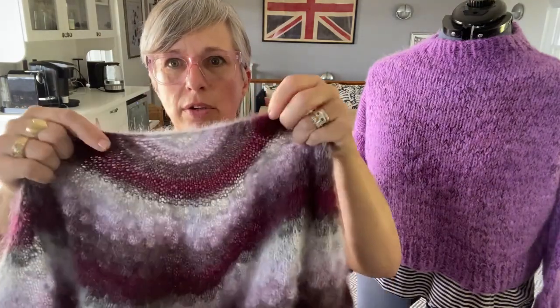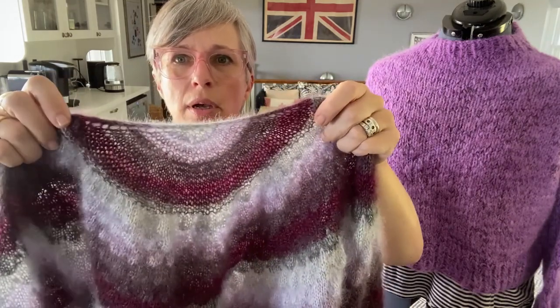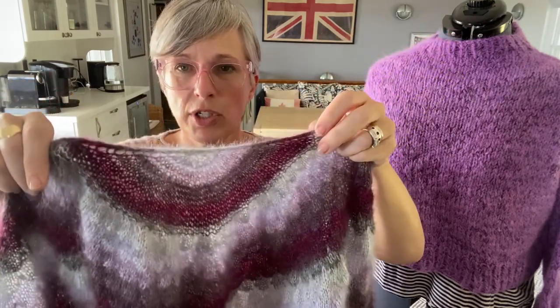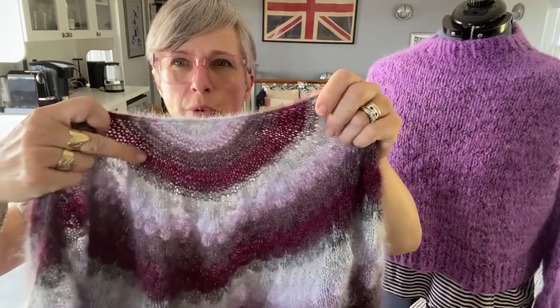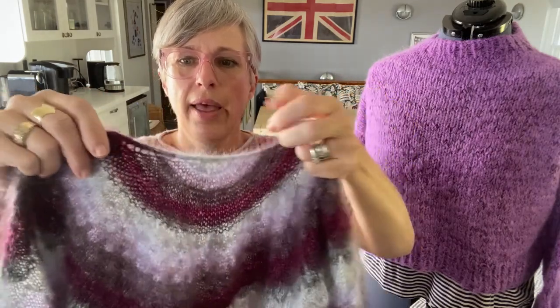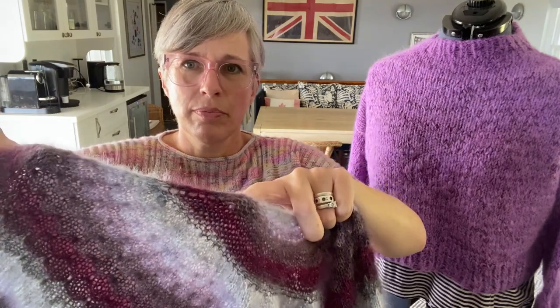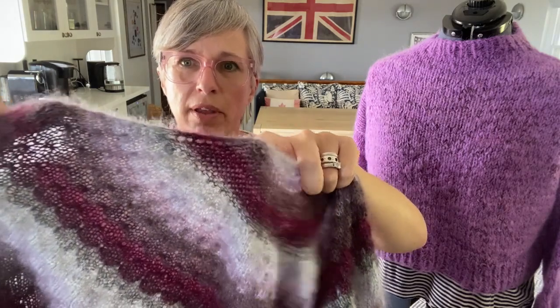There's sort of 4 sections, I think. 5 maybe. You've got your bind cast on here with a garter tab. You've got the I-cords going along all the edges as you go. So you do one run through of your 8 colors, and then you start what Stephen calls bubble stitches. Very simple. You work X many rows for the small ones, and then knit into the work below and pick it up to get the bubbly effect.